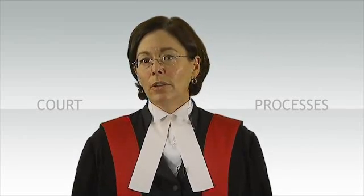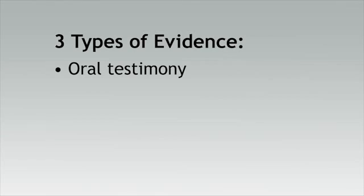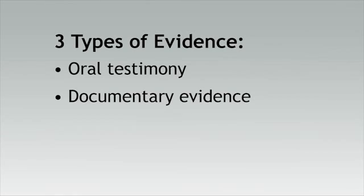At the trial, there are 3 types of evidence that can be introduced: oral testimony by a witness or the parties, documentary evidence introduced by a witness or one of the parties, and photographs introduced by the person who took them.